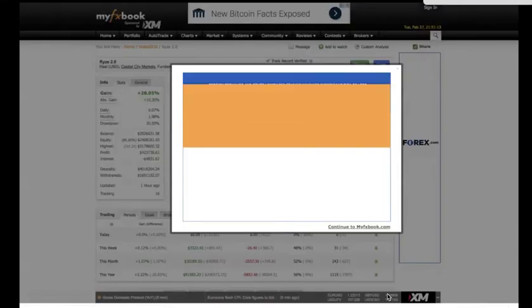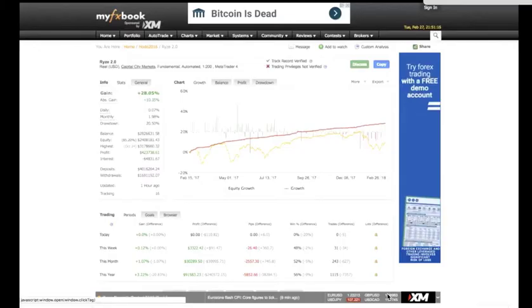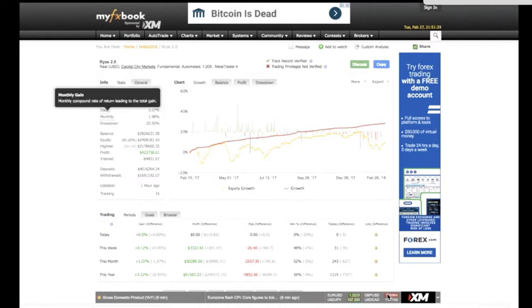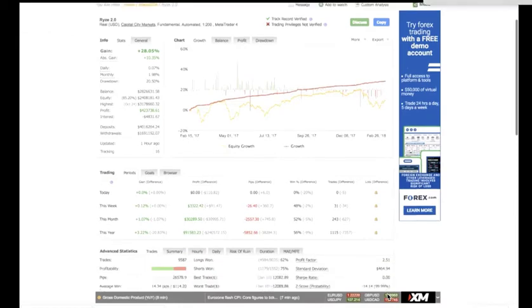When we go to a company that monitors Forex companies, now, this is the Rise 2.0. This is in real time, like Tuesday, February 27th. Right now, the return has been 28.05% since January. That ain't bad at all, ladies and gentlemen, since January.